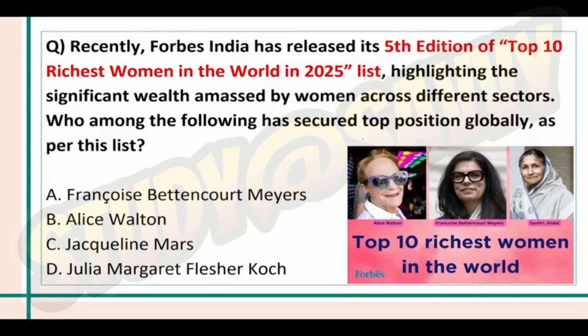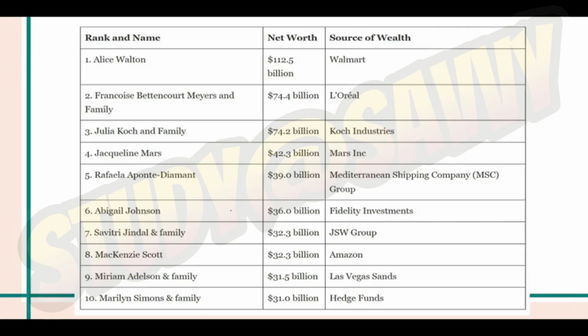Recently, Forbes India has released the 5th edition of the Top 10 Richest Women in the World 2025 list, highlighting significant wealth amassed by women across different sectors. Now you have to tell me who among the following has secured the top position globally as per this list. So the top position in this list is secured by Alice Walton. Alice Walton, she is associated with the company Walmart. Okay, now these are the top 10 persons in this list.